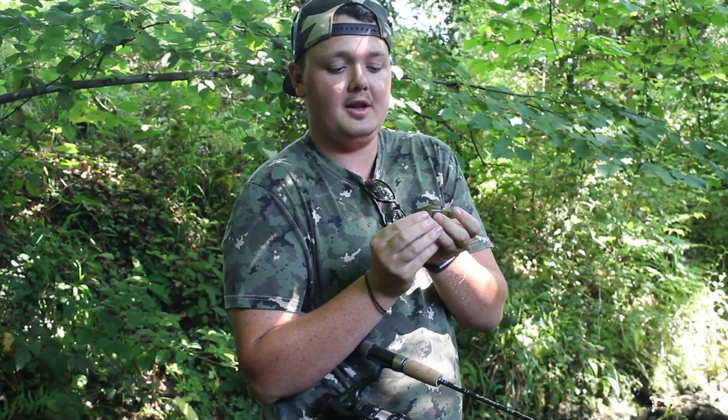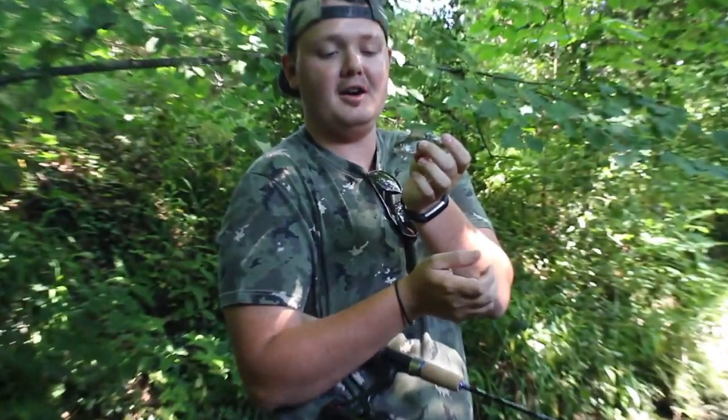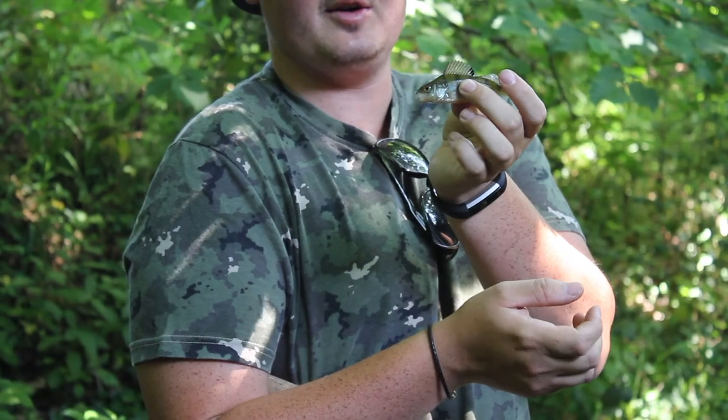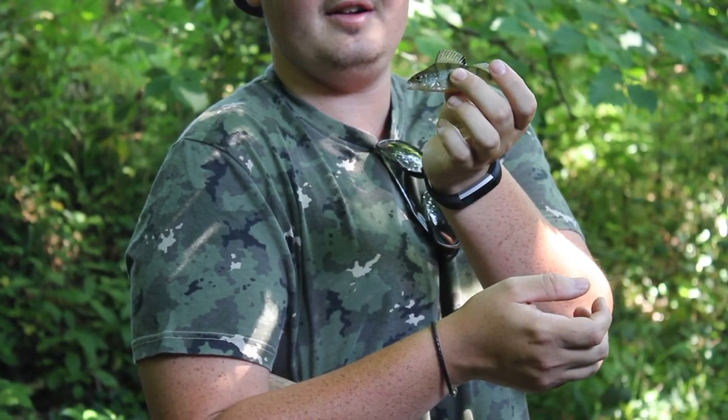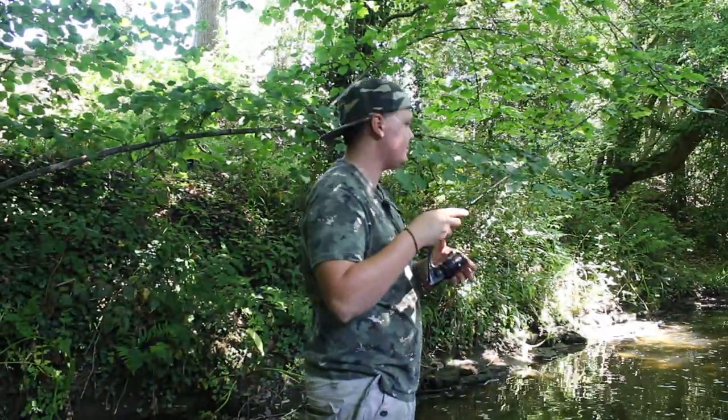Smallest fish today so far, it's a perch. There we go, another little fish. I'm really enjoying this little river session. It's a tiny little perch, but it's still fun. He's an angry little fellow as well. Can you see his little dorsal fin up there? Right, let's pop him back. Let's catch some more.